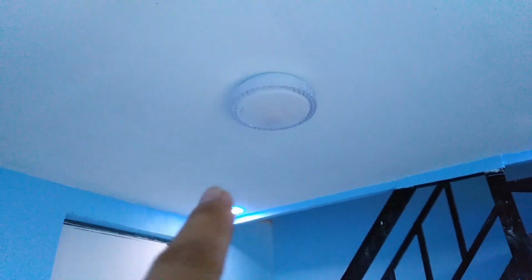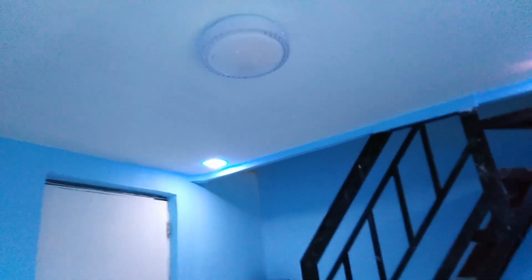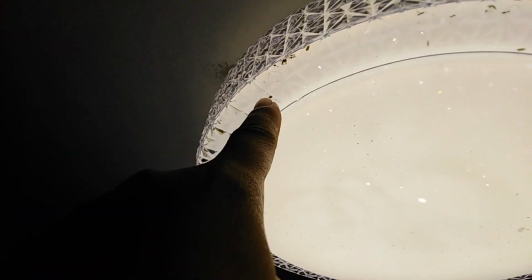And aside from the red flying ants, I turned off that big light because there's a moth. I am not sure if gamo-gamo in English is a moth. So there are some moths on my ceiling, and I just recently noticed that they are already inside of my house. Here they are on the side.